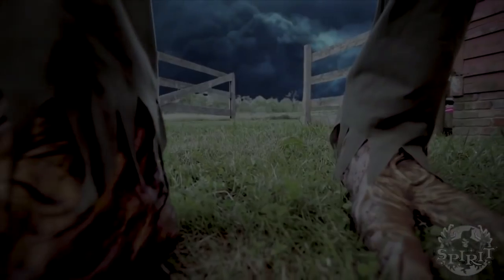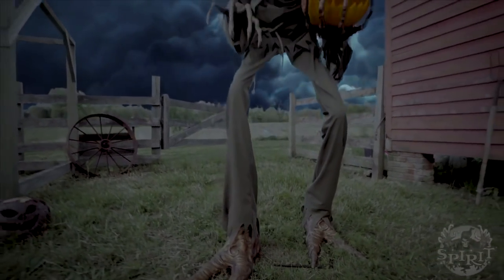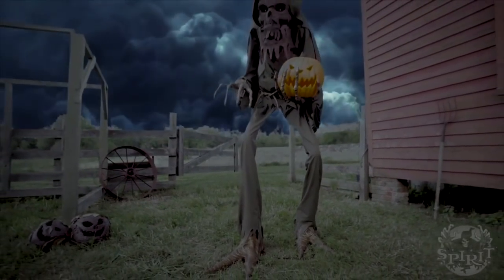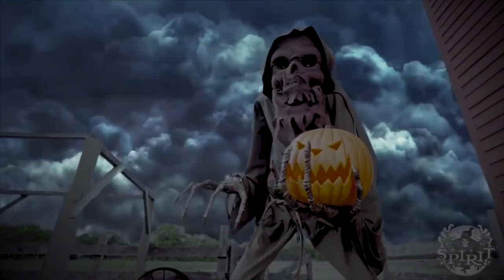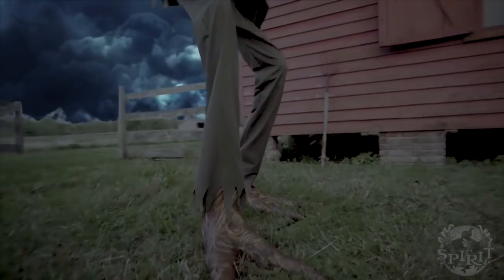I love the large stature of the character and the large, large head. And I also love the feet, you know, how they look kind of like tree roots. Very, very cool. Very interesting kind of plant life type of monster. But I think he's really cool in an interesting way.